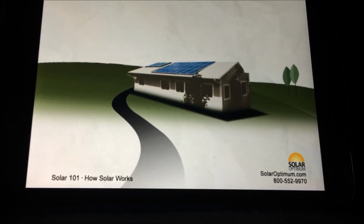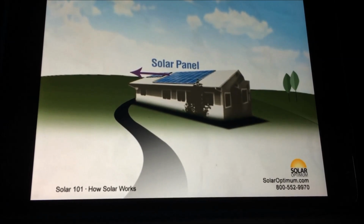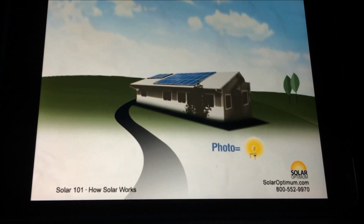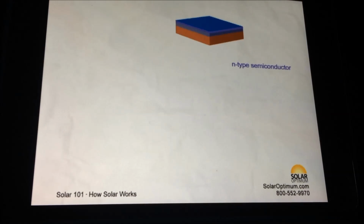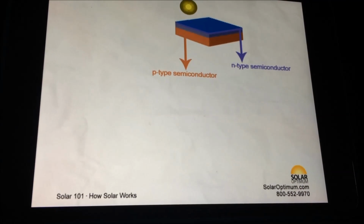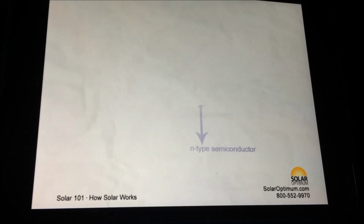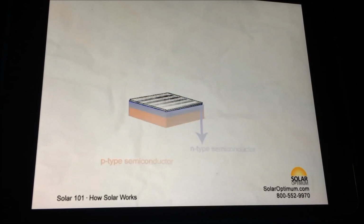Commonly known as solar panels, photovoltaic modules are used to generate electricity. Solar panels are made from photovoltaic cells. Photo meaning light and voltaic, the production of electricity. Photovoltaic cells have two layers of semiconductors. Similar to a battery, one layer is negatively charged while the other is positive. These layers are protected by two outer shields made from special glass.